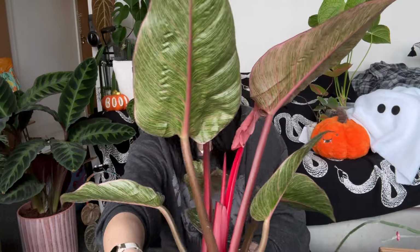I don't know, what do you think? What are you thinking? I think I bought it for the novelty. If it was a big white Birkin, I wouldn't have picked it up, but I bought it for the novelty of having a pink one.